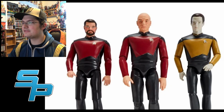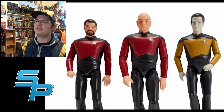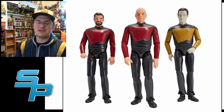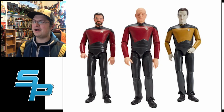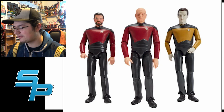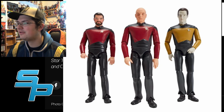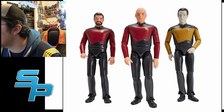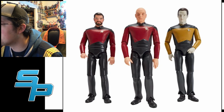Yeah, I mean, it's nice to see the trio here in the same uniform style. For those that may have been watching the videos or know, we never really got Data, Picard, and Riker in matching uniforms. I'm trying to figure out if the rank pips are molded in. So I'm just going to zoom in. I can't zoom in any further than that. But, you know, the rank pips might be molded in.